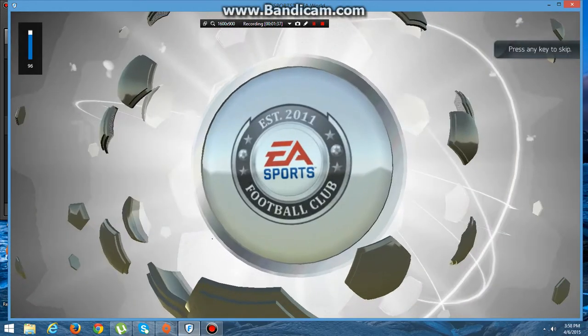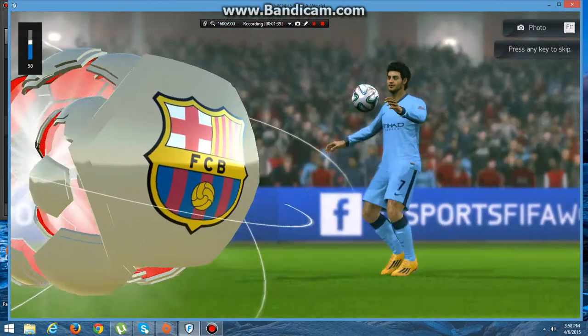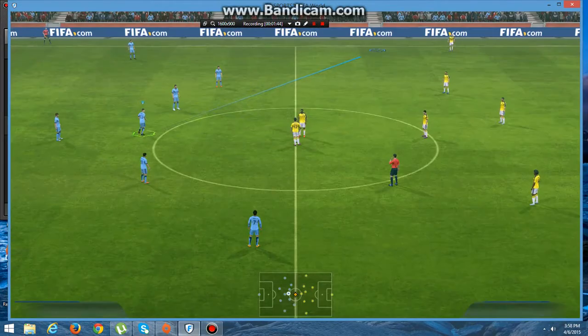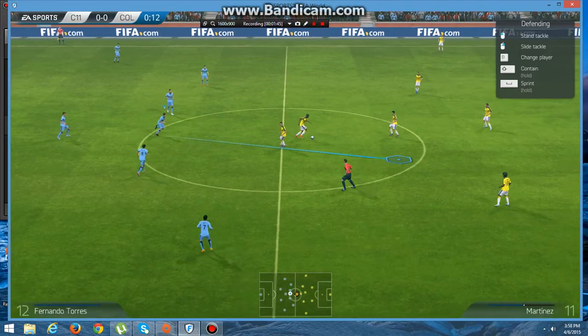Once again, I'm Martin Tyler, and this is the Emirates Stadium. Well, they waited a long time.